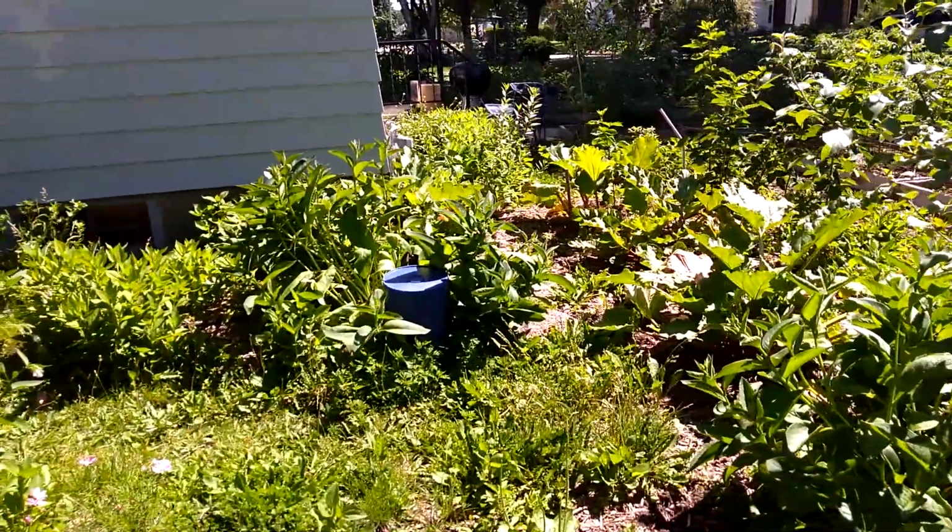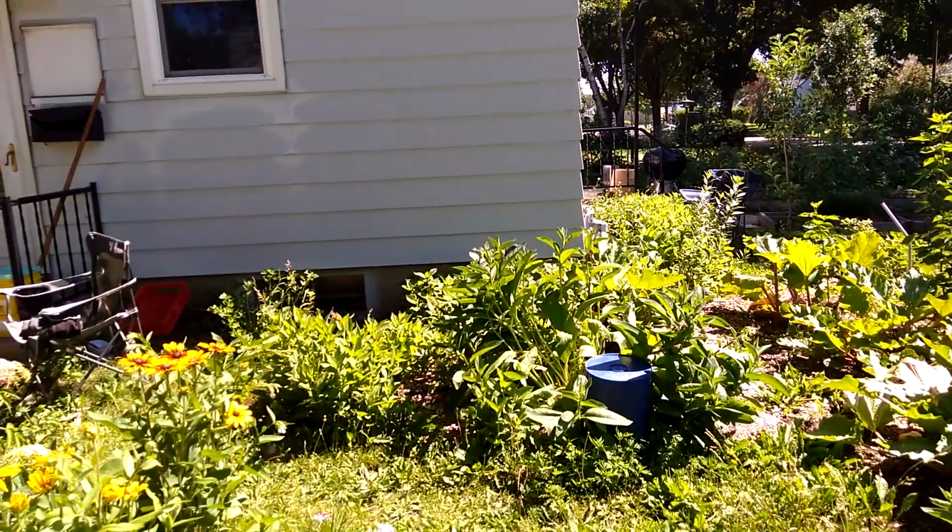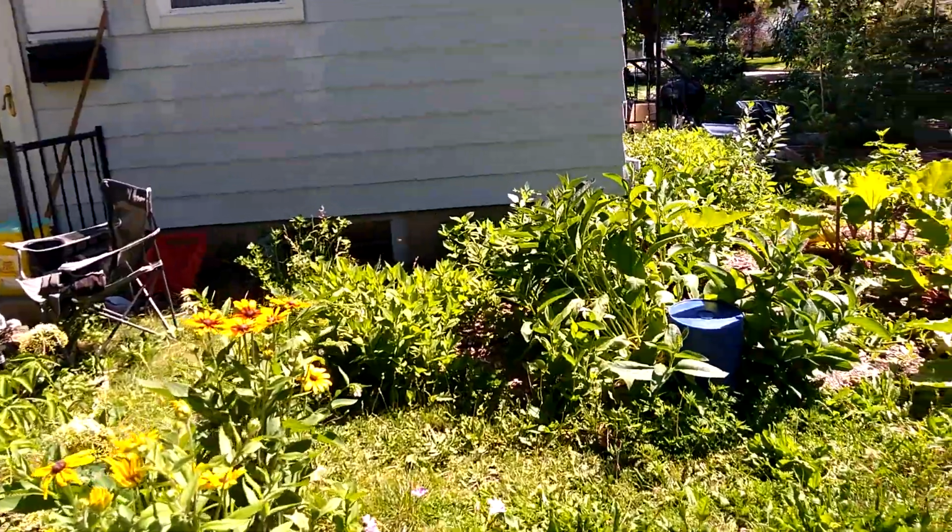That's a nice little monarch. I don't know if you can see it on the camera, but a monarch has been visiting for a few days now.